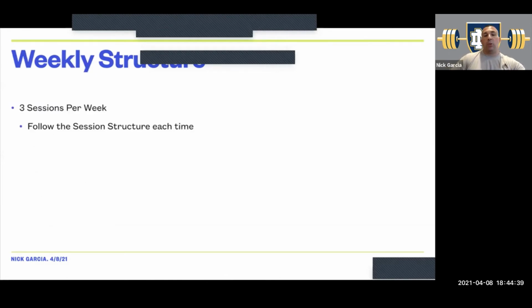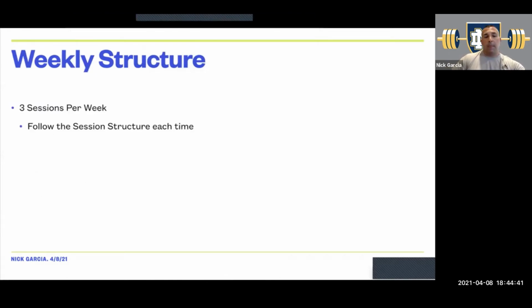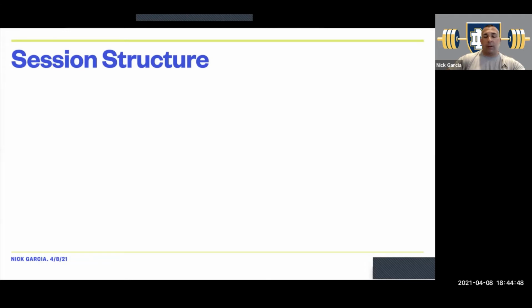Weekly structure. We train 3 times per week, okay? We follow that session structure each time that I showed you, 3 modules per day. Let's go back to that real quick. I forgot to mention something. Okay, when looking at this, you'll see these 3 modules. So what they would do is I call it tri-set.